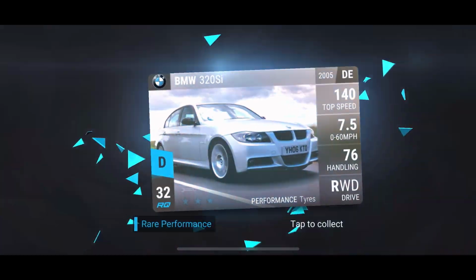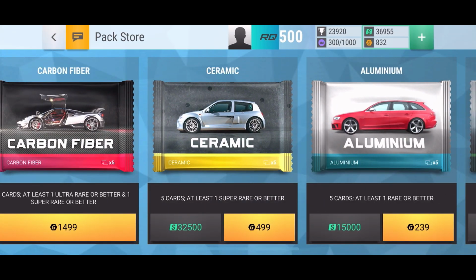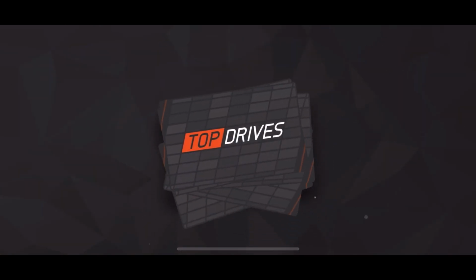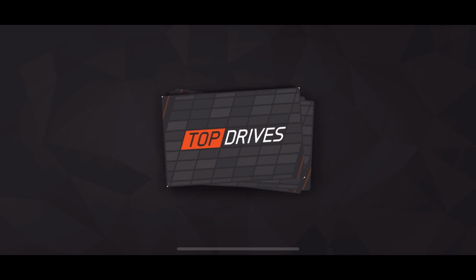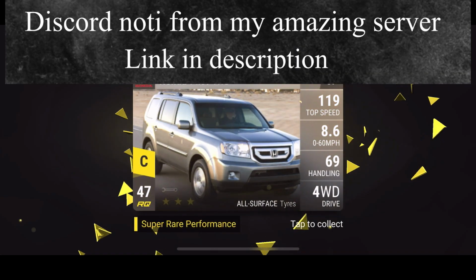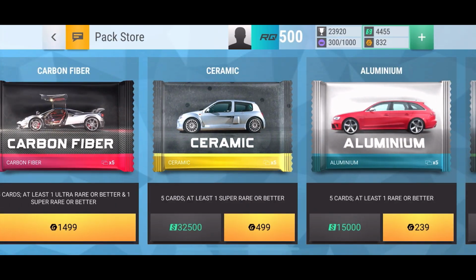I can max out my hatchback Subi. But let's see. Nope, Forester. I always pull that from ceramic packs. I'll open one more ceramic pack as well though. Maybe we can get another lucky ultra rare. Or fuse material. I'm totally cool with the fuse material ultra rare, because I really want to max out that hatchback Subi. So let's see. Honda Pilot? Maybe? Nope, Porsche Boxster. Alright, well, that's pretty unlucky.